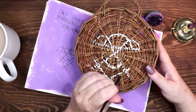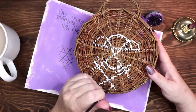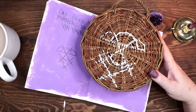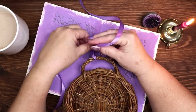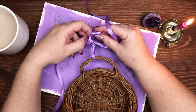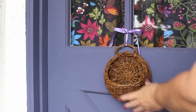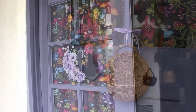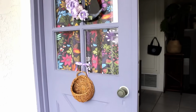Then I added a purple ribbon to the basket to hang it on the door. This was not entirely needed because the basket has a handle, but I wanted to add a little bit more purple to tie everything together using color. I hung it low on the left-hand door with a small nail. I think it looks cute underneath the wreath.